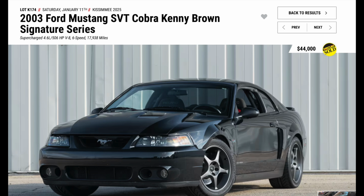And again, I'm not sure if the Kenny Brown package added or took away from this car or helped it or not. But the car looked like it was neat. Now, some people might think, oh, Kenny Brown, and they think it's like Roush or Saleen or Shelby or something, and they just think it's worth something because it has a serial number. Maybe that helped the price. I'm not sure. If you know more about these Kenny Brown cars than I do, which you probably do, go ahead and put it in the comments and let me know, and let us all know.